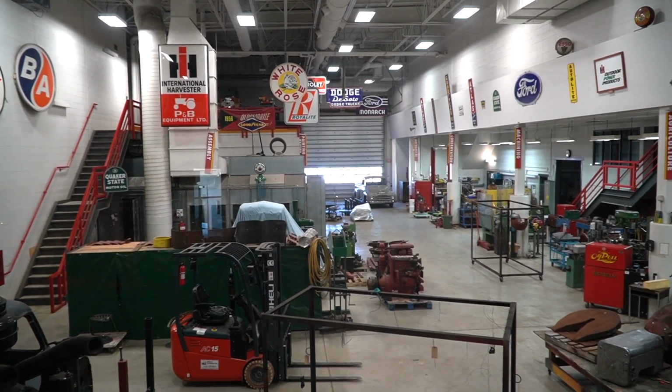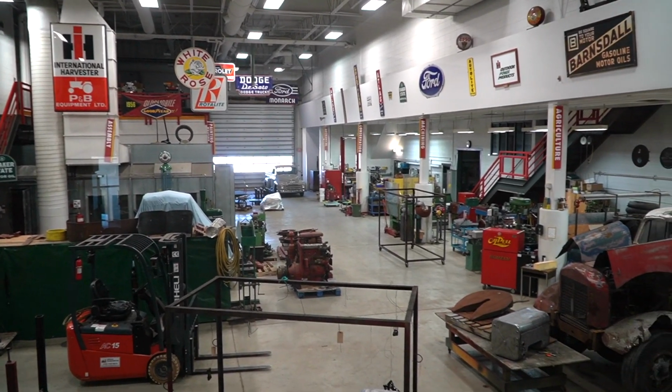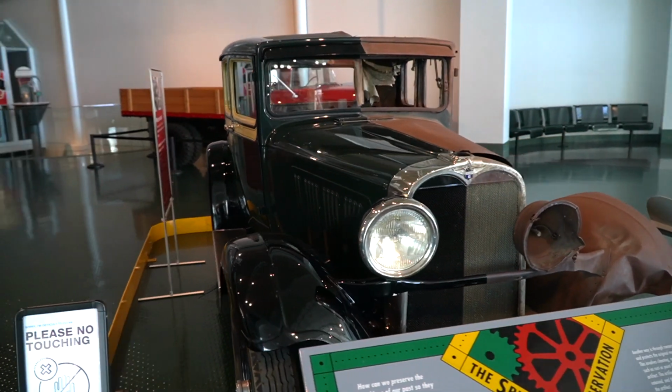And one of the first things you see when you enter is this car behind me. Now what's cool about this car is that we learned that they actually restore old cars right here at the museum, and this shows you exactly what it looks like when it gets here and when they're finished with it.